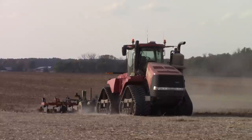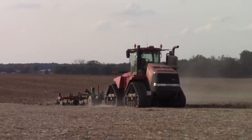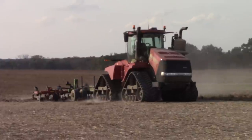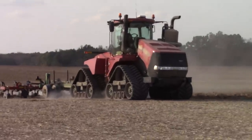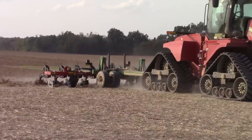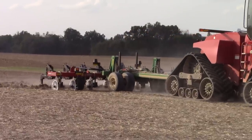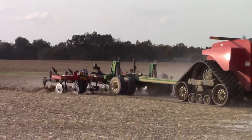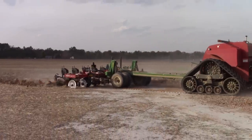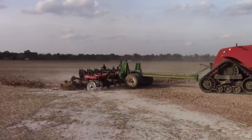We can see the big tractor doing what it's built to do, and that is heavy tillage. It's pulling a 9-shank Case IH 2500 inline ripper. It's equipped with a Great Plains caddy. This tractor does not have a 3-point hitch, so the caddy helps raise this implement up when the tractor is ready to turn around.